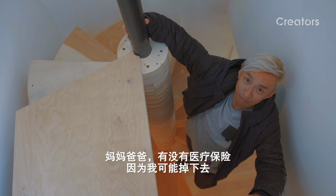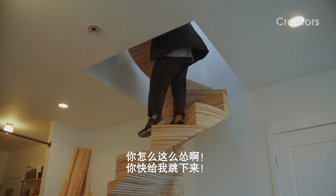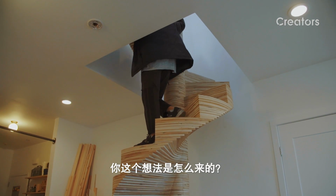furniture. So where did this idea come from?